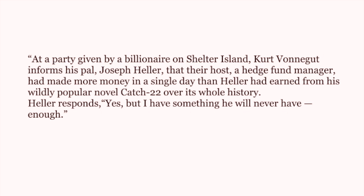So this is a quote from the book, and this is a little story here, which is a great little fable. We're at a party given by a billionaire on Shelter Island. Kurt Vonnegut informs his pal Joseph Heller that their host, a hedge fund manager, had made more money in a single day than Heller had earned from his wildly popular novel Catch-22 over its whole history. Heller responds, "Yes, but I have something he will never have. Enough."